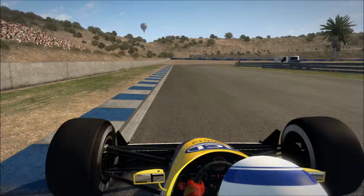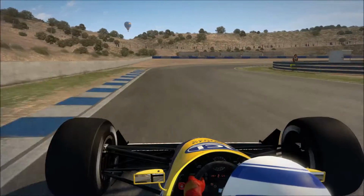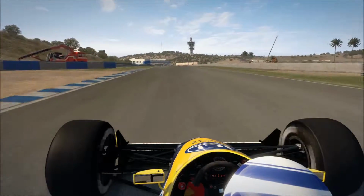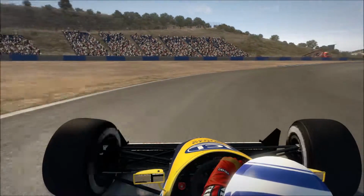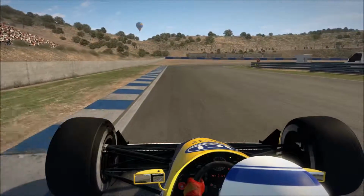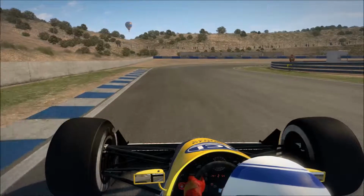I don't actually have any marker boards or anything, but you start braking somewhere around here, and you want to be in 2nd gear for this corner and need to power on towards the exit. If you watch back at full speed, there we go. The car's getting a bit of wheel spin there, but not too much. If you watch it back in slow motion now, as you can see, there's the 2nd gear, and we're down to 100 miles an hour.